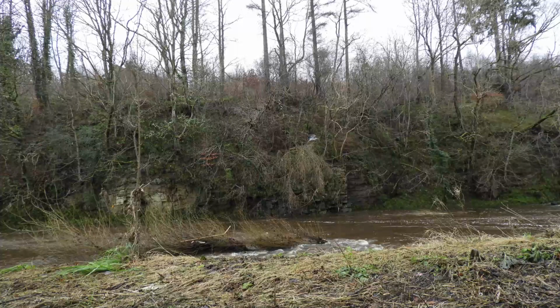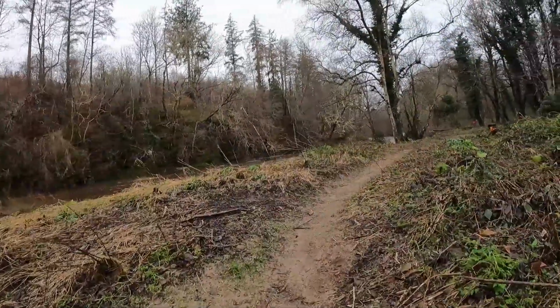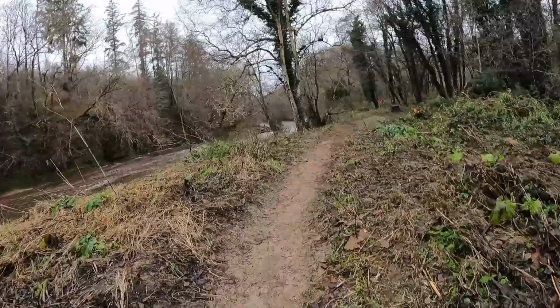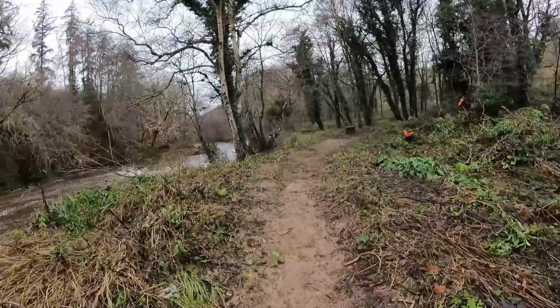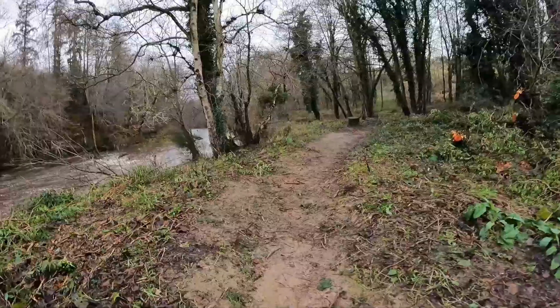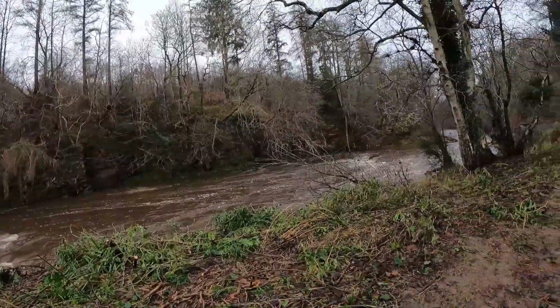He's caught his eye on me now. Oh, he's gone. Right, so I'm glad I got those photographs before I walked along, because when he saw us, that was it, he's off. Right, here's the first dog walker, the two dogs trotting along. Right, so you've got some nice, fast moving water here now.